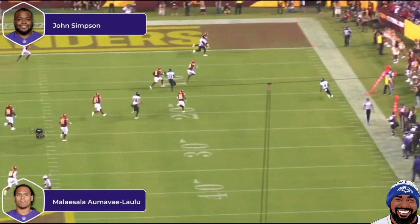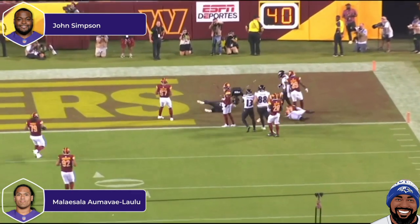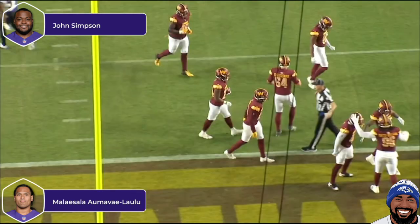And then Zay over there doing his thing. I think we got a player in old Zay Flowers. I think we got us one, people. Let's go to this next play.